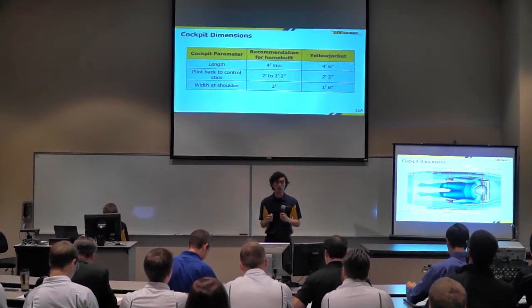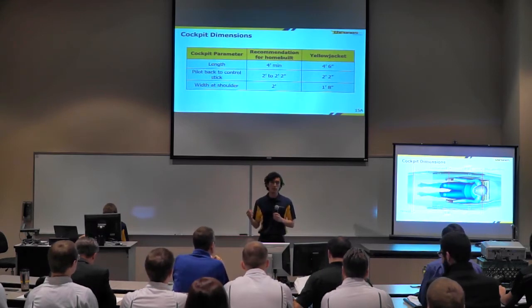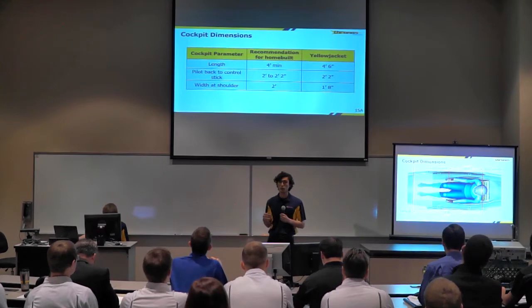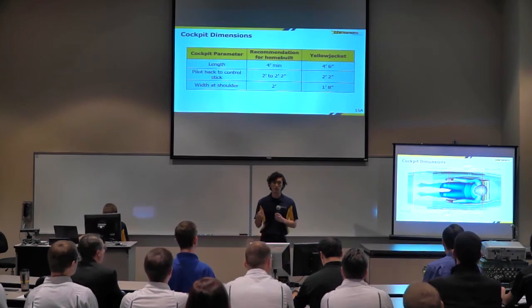However, for the width of our cockpit, we decided to compromise on a little bit of space within the interior of the cockpit in order to create a more aerodynamic profile. On the secondary screen is a ghosted view of our cockpit from a top-down view.